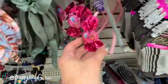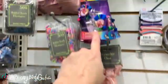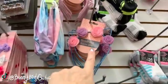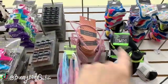These little troll headbands. We also have the barrettes. These are brand new. The cat ears are brand new.